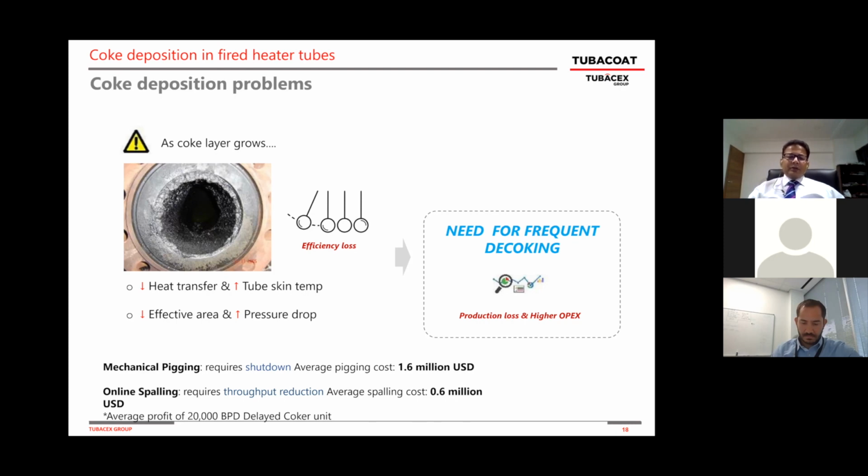And the cost of this pigging, if it's a mechanical pigging, requires a shutdown. Average cost is about $1.6 million. If it's an online spalling, that again requires a throughput reduction, costing a refiner about $0.6 million. And these are typical values for a 20,000 barrels per day delayed coker unit. So it's a huge cost to an end user or a refiner to have frequent spalling and pigging operations. They're not desirable.